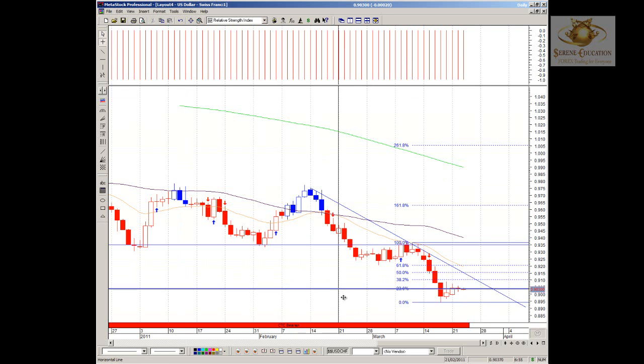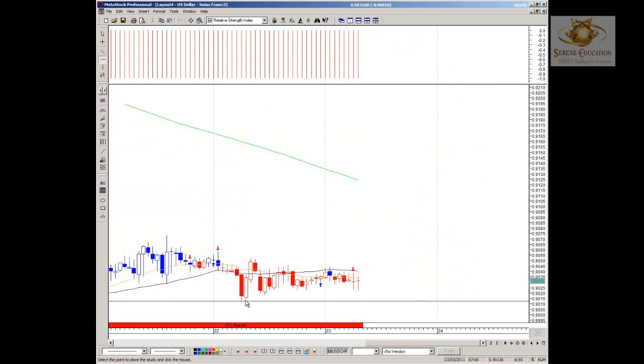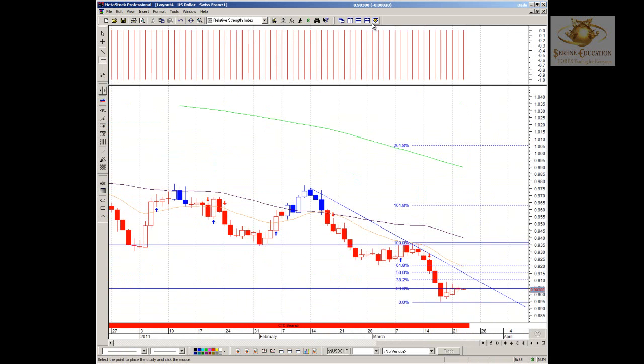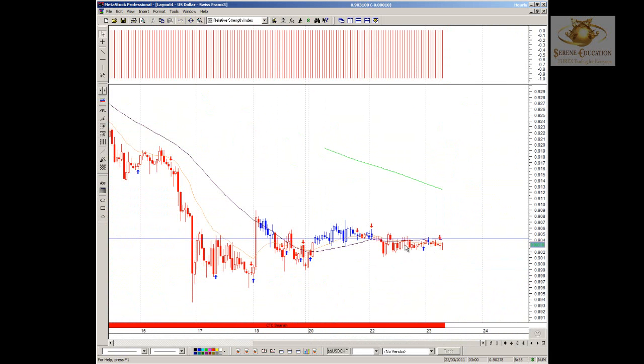So 23.6 is the 0.42 mark. Okay, so intraday 0.42 mark. Let's have a look at our hourly. 0.42, yeah, there's that area there. Okay, staying below that.